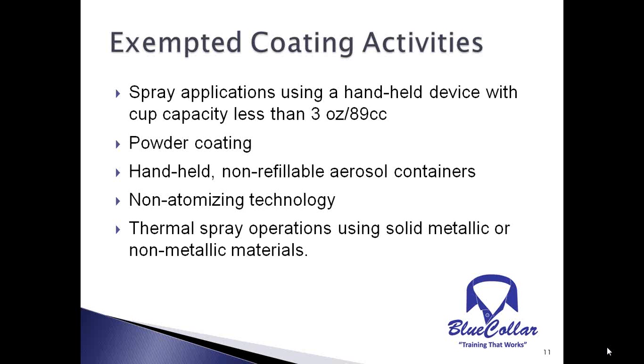Tony, we have a couple questions here. Okay. The first one, wouldn't it just be easier for me as a shop to file as being exempt? Okay, and that's kind of where we were going with this piece of it. You could say that I don't use anything but 3-ounce cups, so that makes me exempt. But like I say, that piece of the rule, the intent was to cover those people that only do airbrushing and that type of thing.